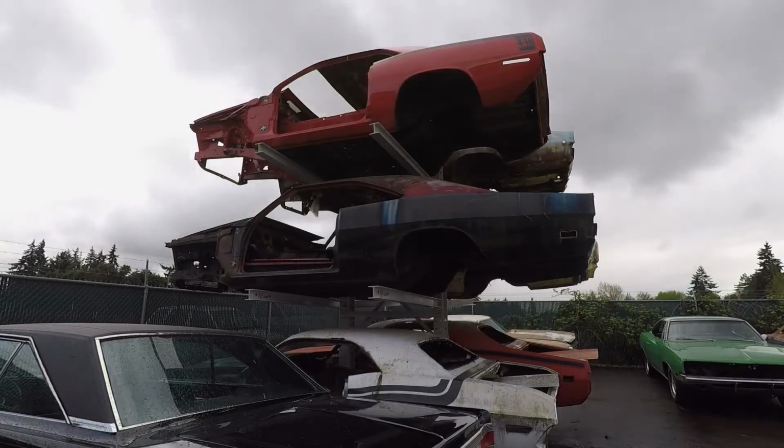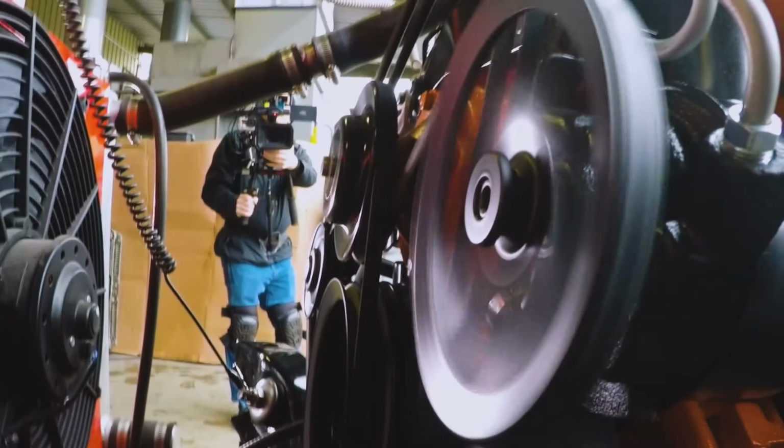Now, one thing that I pride myself on is being transparent with our audience. When we start an engine up, we haven't pre-started it. I know that this happens a lot in the Hollywood world and in the car show world, because they don't want to look bad. I don't care if I look bad. I just want you to see what we deal with.